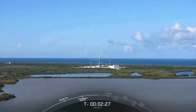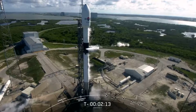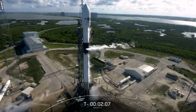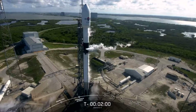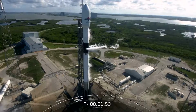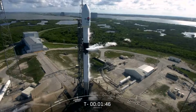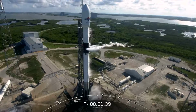2.5 minutes to launch. We have closed out the first stage liquid oxygen load. That just leaves stage 2 LOX loading to finish. That call out tells us that the chill sequence we began at T-minus 7 minutes is now complete. Stage 2 LOX load is complete. That completes propellant loading on the Falcon 9. Stage 2 LOX load, the last one to finish up inside of 2 minutes.